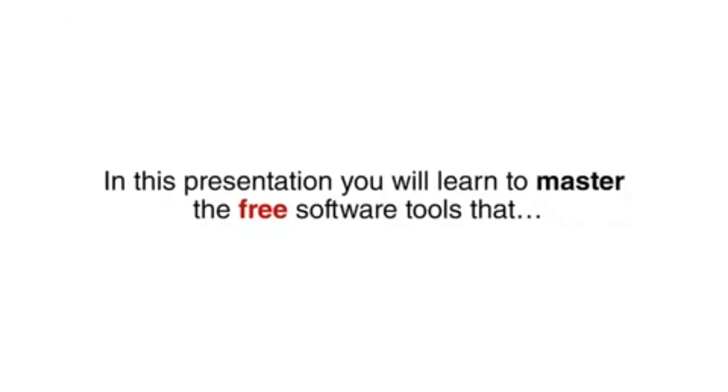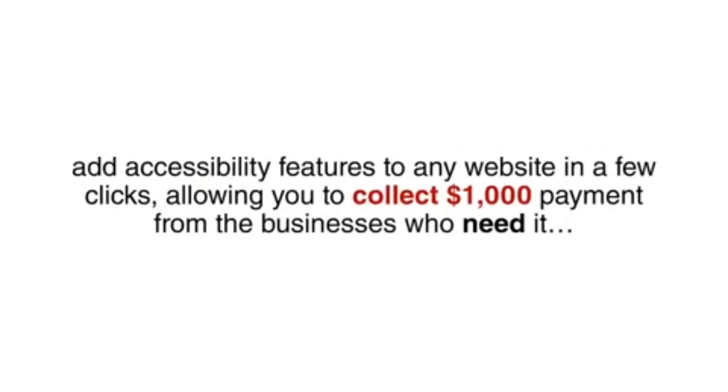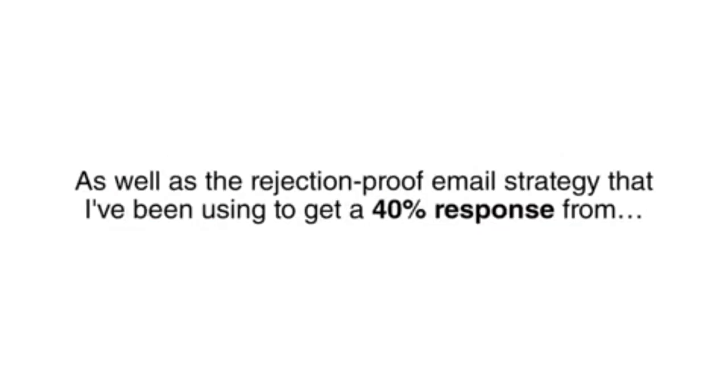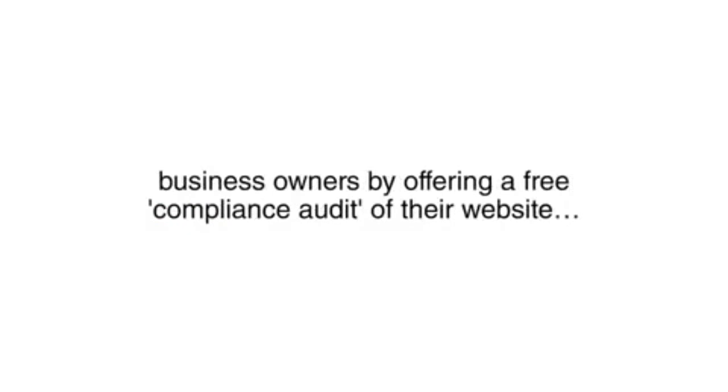In this presentation, you will learn to master the free software tools that add accessibility features to any website in a few clicks, allowing you to collect $1,000 payments from the businesses who need it. Watch until the very end, and you'll also discover the little-known source of leads that are already looking for this solution, as well as the rejection-proof email strategy that I've been using to get a 40% response rate from business owners by offering a free compliance audit of their website.